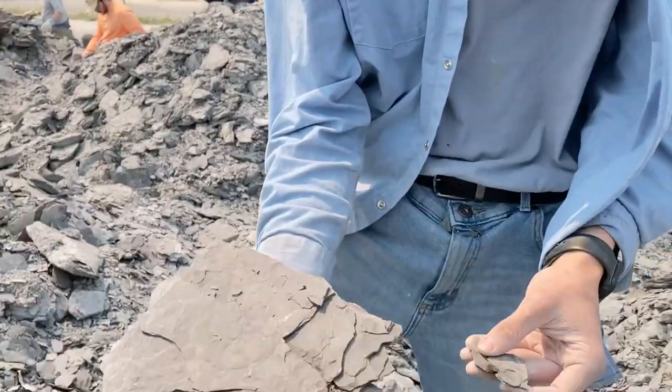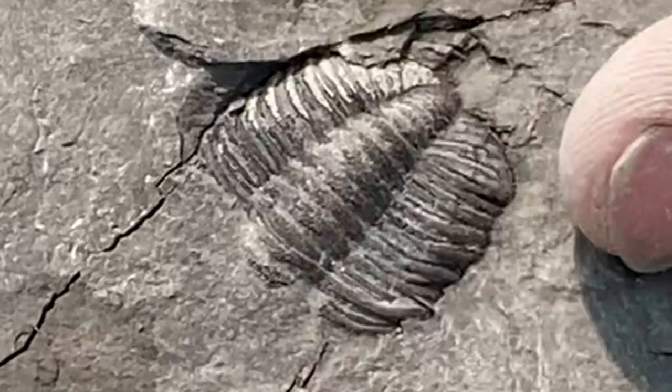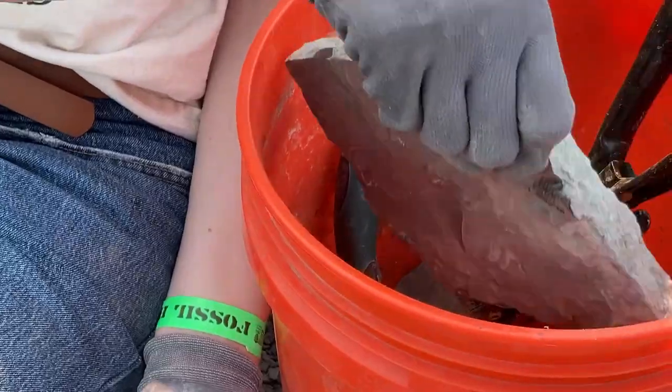Your first name? My name's Zachary. Hi, Zachary. What'd you find, Zach? I got a trilobite, thorax, and pygidium over here. The head might be in the rock yet. Good chance it'll be in there, yes. Thank you for showing us. Oops, we've been super zoomed in. Thank you for showing us that. Yes, sir.